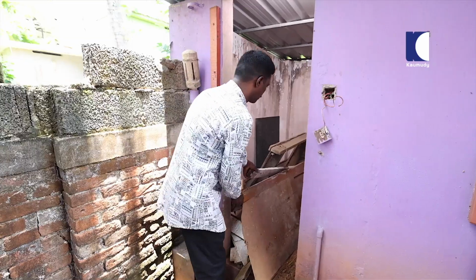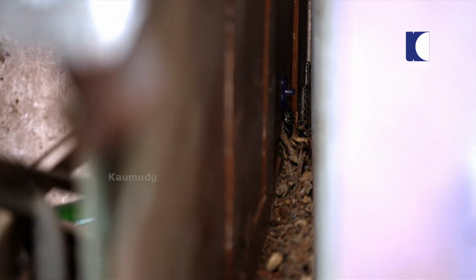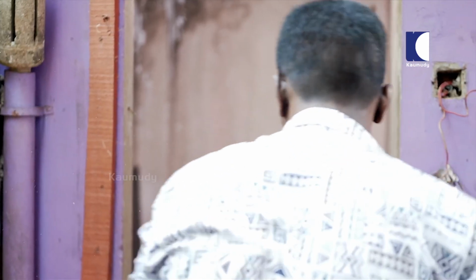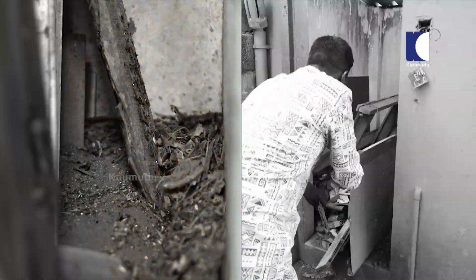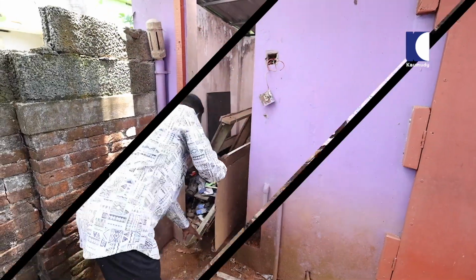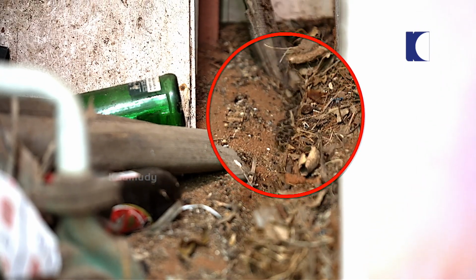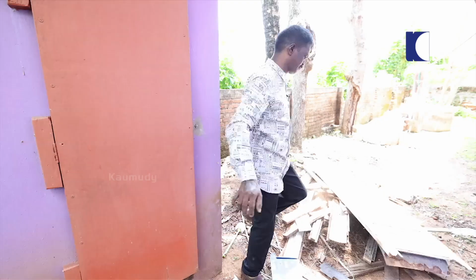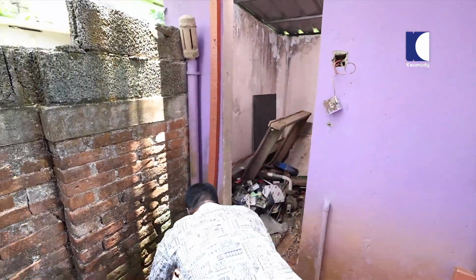I'll have to tilt this wooden plank slowly. If there is a hole on the other side, the snake might escape. Look, there is another one. Not too small. These discarded bottles, there is nothing in them. No snake either.